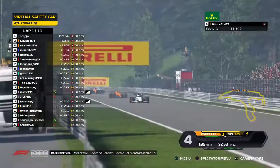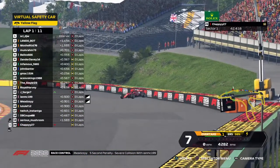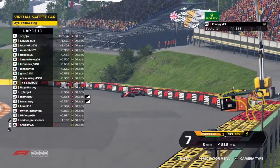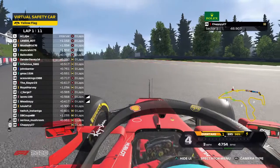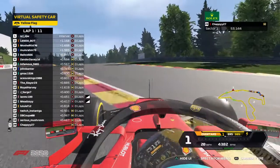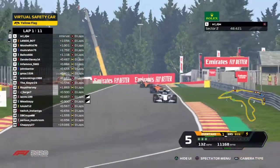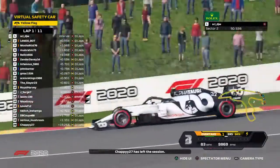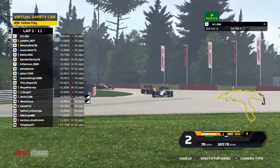And Chappie, we saw in the background, just went completely straight on coming up the hill. And he looks to be out of the race. Well, he can get going again. Virtual safety car is deployed, but didn't really see the, well, Chappie's left, so clearly he's not very happy with the incident that's just occurred.